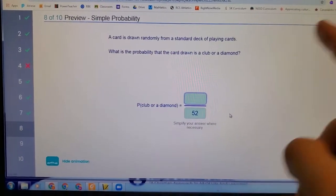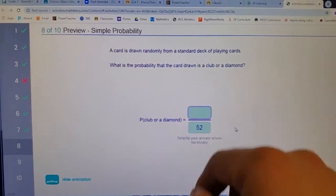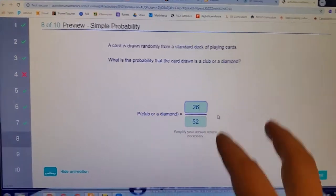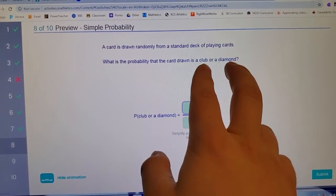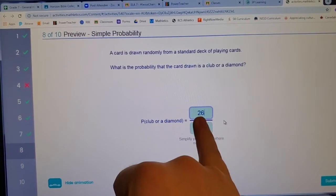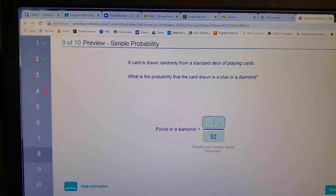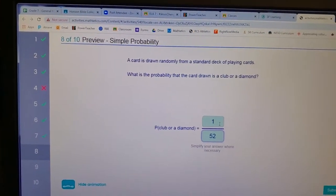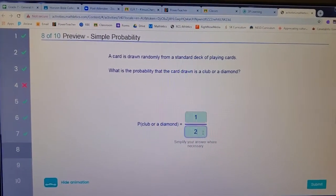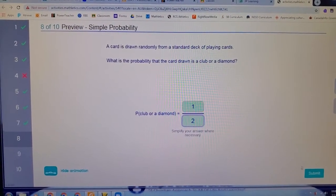Now this is saying, is it a club or diamond? Those are 2 of the shapes. So there's 13 clubs, there's 13 diamonds. 13 plus 13 is 26. But now that we think about it, there's only 2 others, right? There's hearts and there's spades, which would be another 26, right? Which means that this could divide by 26 and become 1, and this could divide by 26 and be 2. If you have half the suits and you have all the cards, then you have half, and that's the simplest form for this.